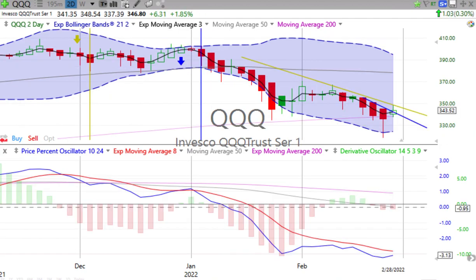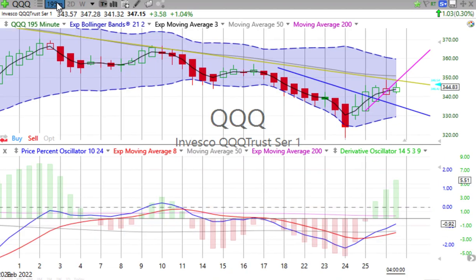What do we see on the NASDAQ 100? Up for the day, about the opposite of what the S&P is, down 0.30%. Looks a little similar. We have a green spinning top there on the NASDAQ 100, pushing right above the 2-day trend line on the weekly chart, below the weekly trend line. Price percent oscillator is closer to the red signal line on the NASDAQ 100 as opposed to the S&P 500. Derivative oscillator is flat on that 2-day chart.